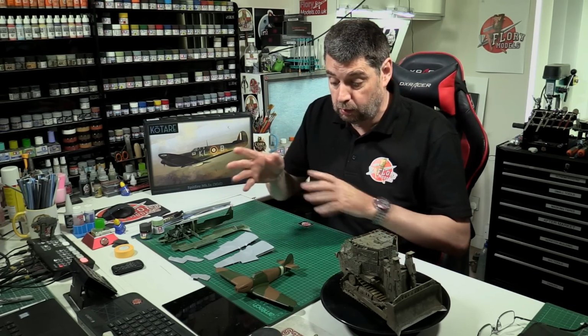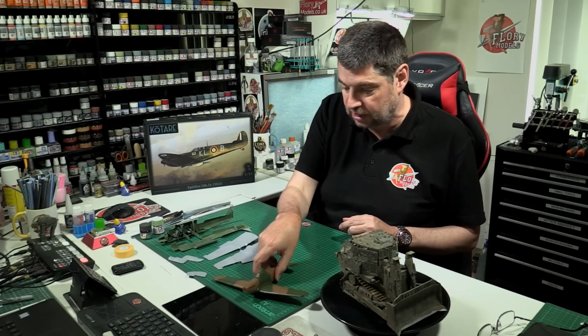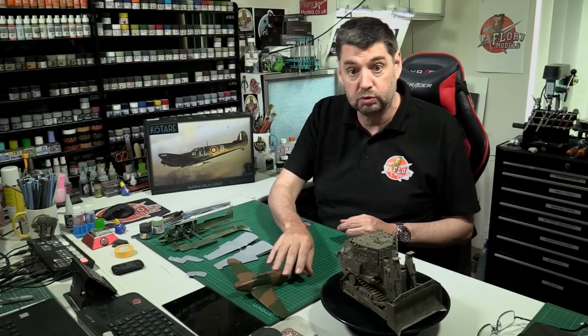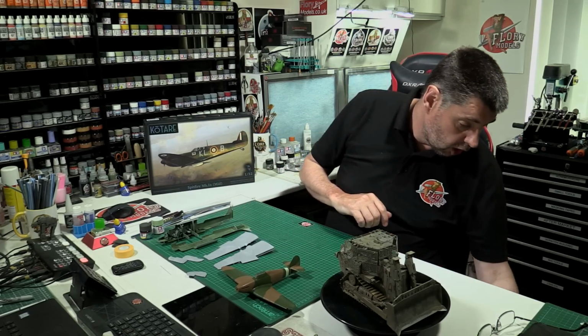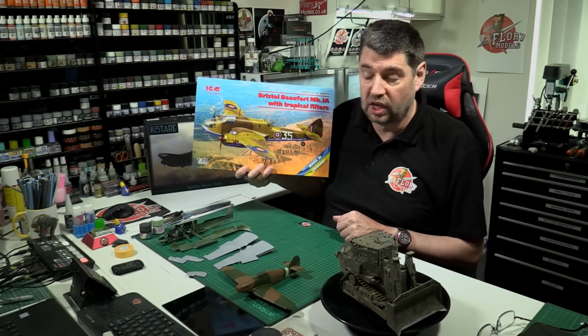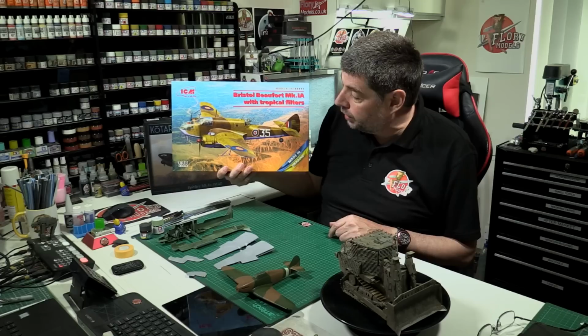The other big thing as well, we were pushing on very nicely with the Hurricane, which you can see down in here to show in a moment. So we've been doing that as part of the live show series. Spit that one out. And then obviously down in here, we've been working on the brand new build that we started this week, which is the Beaufort Mark 1 or Mark 1A, to be honest.